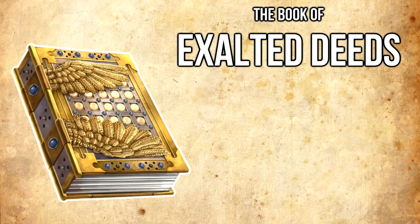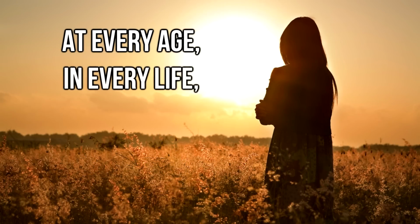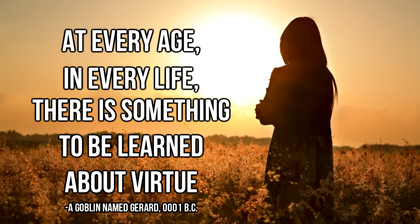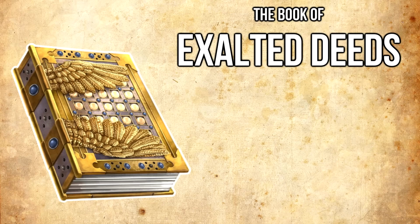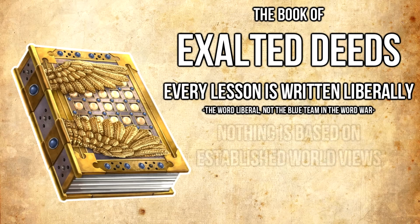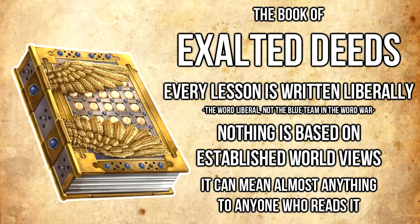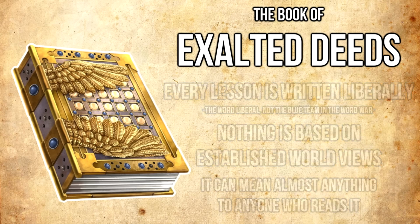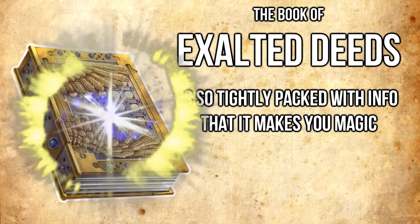Written not by a single author or a deity, but by countless minds throughout eons of lifetimes. At every age, in every life, there is something to be learned about virtue. And everyone slapped lessons down into this book from every possible perspective or opinion on what goodness is. The cool thing about it is that its lessons are liberally written. No religion, no order, not rigid in any way. Essentially free to interpret and build on. That's awesome.